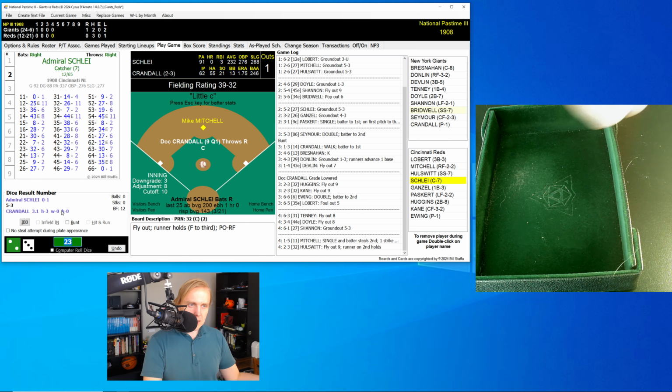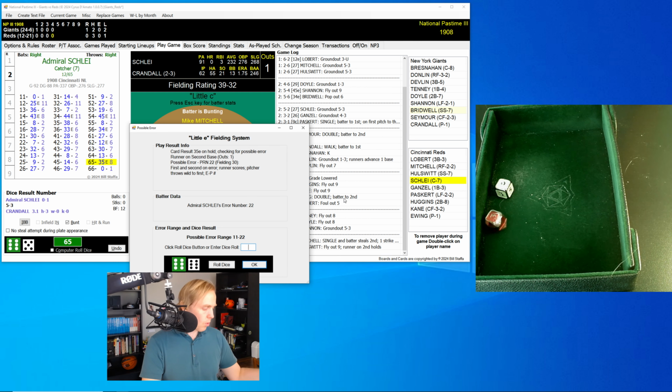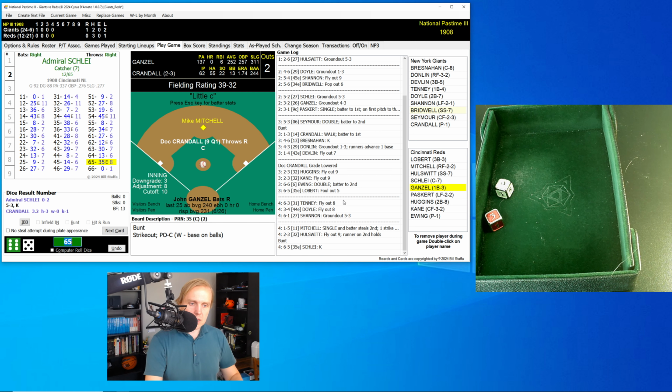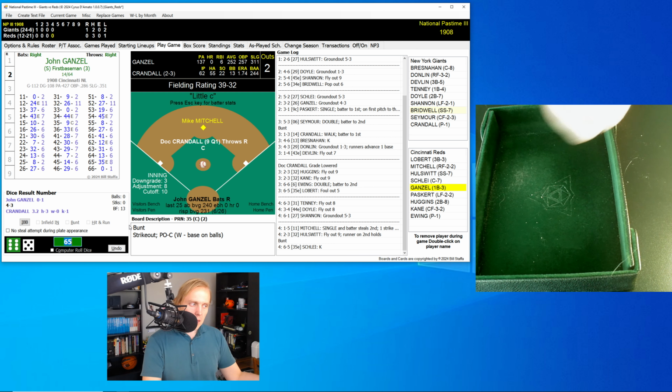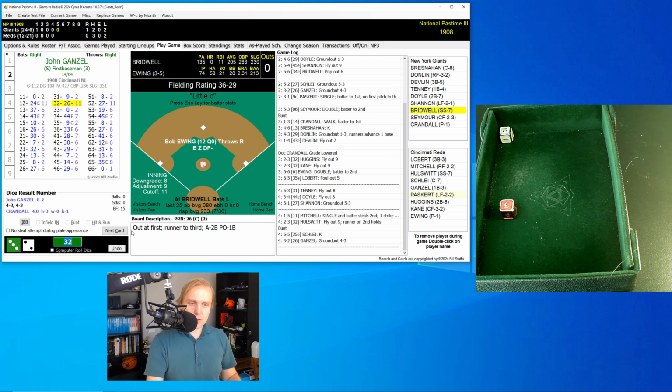Admiral Schley now, the catcher, also not much of a hitter. We'll have him bunt. Rolls a 65 for a 35. There's a little E-roll. It's a 36, which is out of the range, and that'll be a strikeout as he fails in his attempt to bunt. So there's 2 away. And here comes John Ganzel. He rolls a 32 for a 26 as a ground ball to second. Doyle has it and on to first, and we go to the top of the 5th.